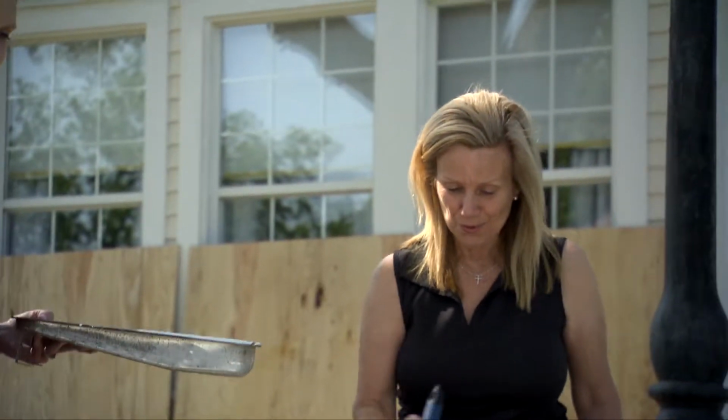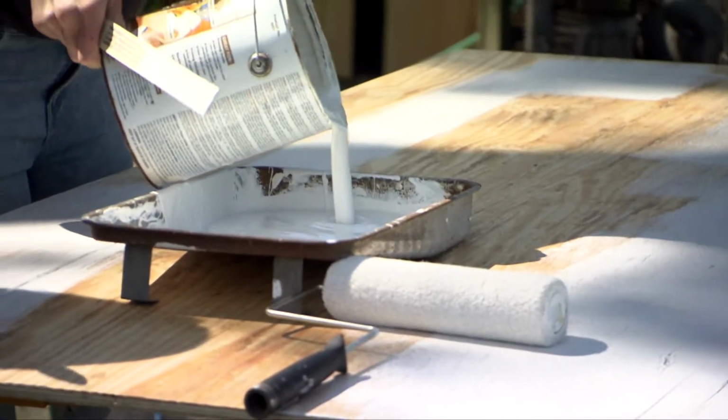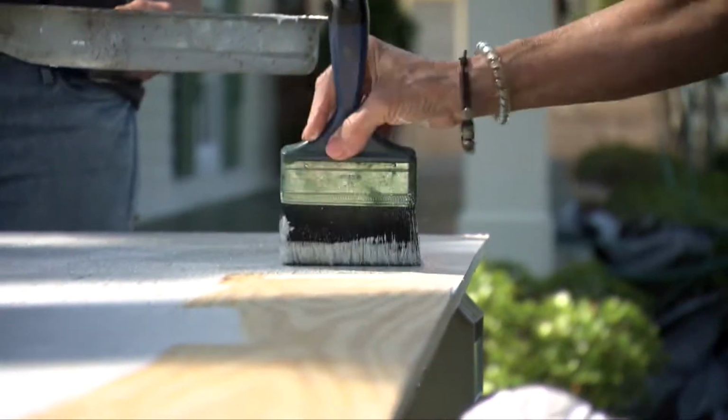Okay, do you want the roller or the brush? Oh, I want the brush. Oh, okay. It's not totally necessary to paint the plywood, but since it is going to be in storage for 99% of the time, this will help protect it and help the wood last longer.